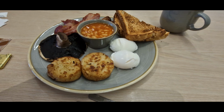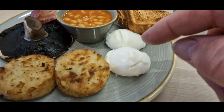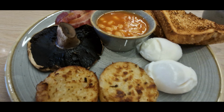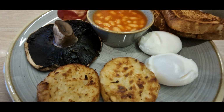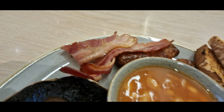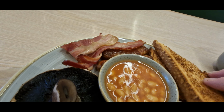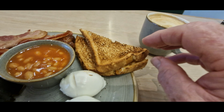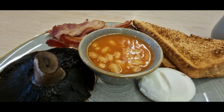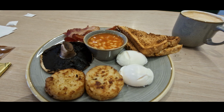Then what do we get for £8.95? We get two hash browns, we get two poached eggs, we get a real big mushroom, we get three bits of bacon, we have two sausages, and it's a slice of toast really, we cut it in two, and beans. So that's what we've got. So let's tuck in and see what it's like.